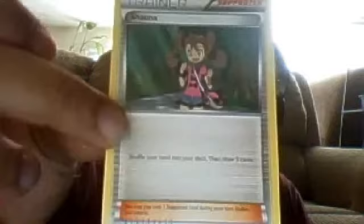Okay. Will-O-Wisp. Okay, this is Shauna. Oh, I did that in the wrong order. That was the last card of the set. I don't even know. Okay, everything's out of order, guys. But this is the same set, all these cards, so don't worry about that. I wouldn't mess you up that bad.